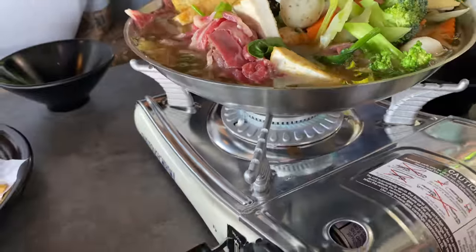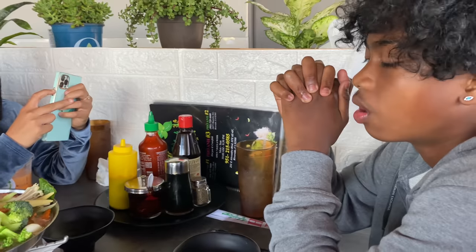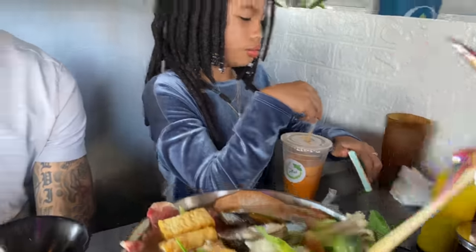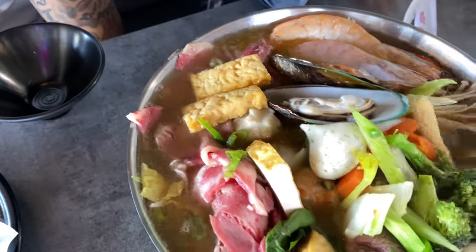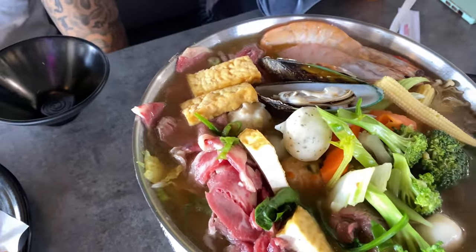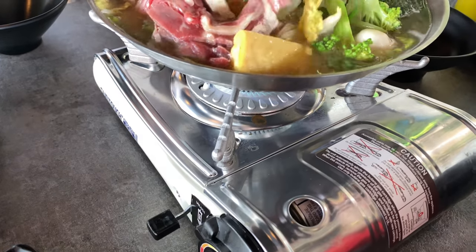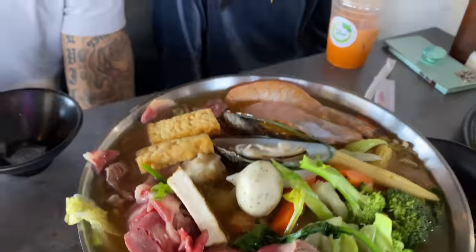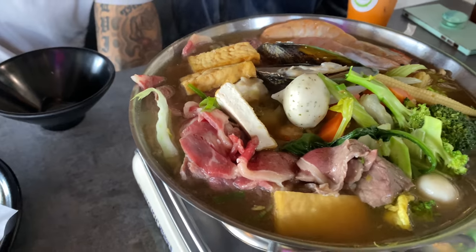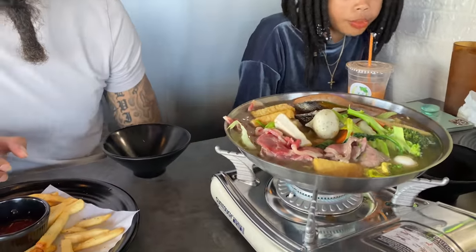So I'm waiting for the broth to boil so I can drop the ramen in here. Alright, so we have shrimp, we got some mussels, some tofu going on. I feel like they need a way bigger pot than this. Mm, the broth is really tasty though. I was like, because this beef is going to cook fast and I don't want my meat to cook that fast. See, it's all like overflowing. Yeah, they need a bigger pot. You need all in it so it can cook it. You see how part of the meat is cooked and then the other part is red? It's not cooking it all together.